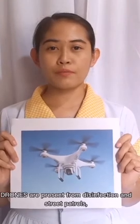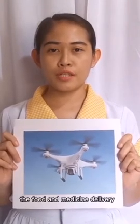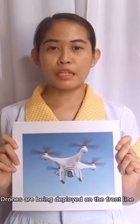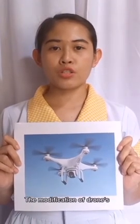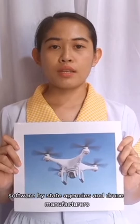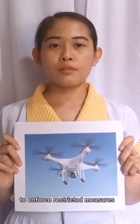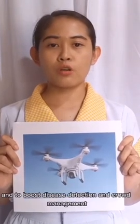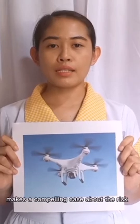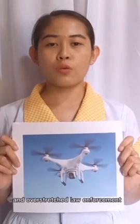Drones are present from disinfection and street patrols to food and medicine delivery in quarantine districts. Drones are being deployed on the front line to contain the spread of the novel coronavirus. The modification of drone software by state agencies and drone manufacturers to enforce restrictive measures and to boost disease detection and crowd management makes a compelling case about the risk of pervasive surveillance and overstretched law enforcement.